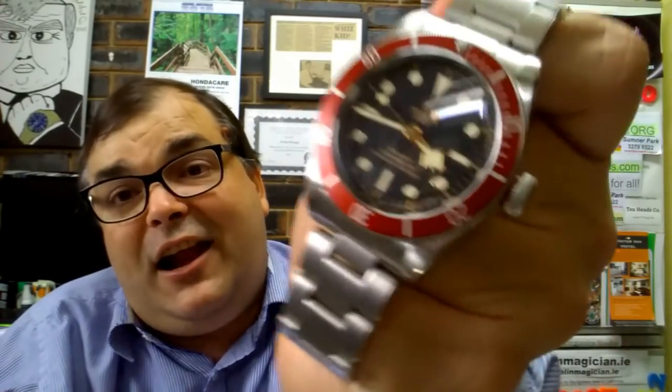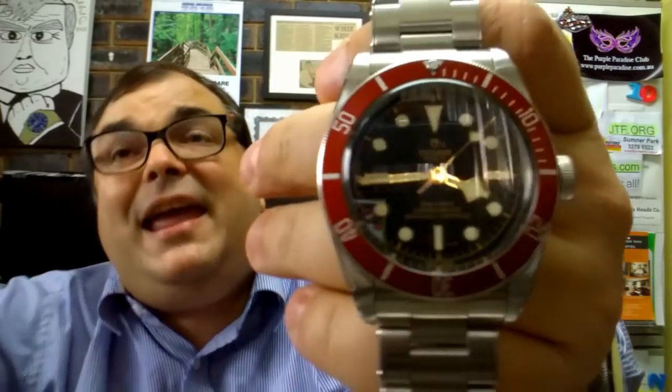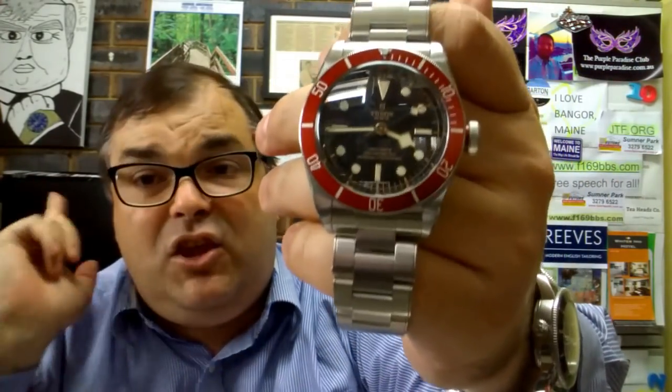This is groundbreaking news. You got to go for the Tudor. It is the ideal first wristwatch. It's the perfect watch for you. This is the first watch you should buy. Tudor Black Bay Heritage. Whether you go for blue, burgundy or black, get the Tudor Black Bay Heritage. It's as simple as that.